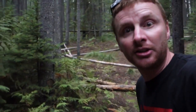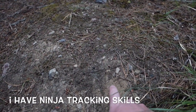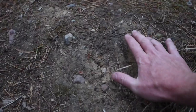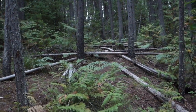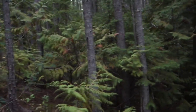Severe thunderstorm rolling in. He was going up this direction. It's right here. You can see his track marks, or his claws. Right here's a claw, another one. It's about the size of my hand. So, as you can see, there's some trails up and through here in the woods. Some big bears by our camp.